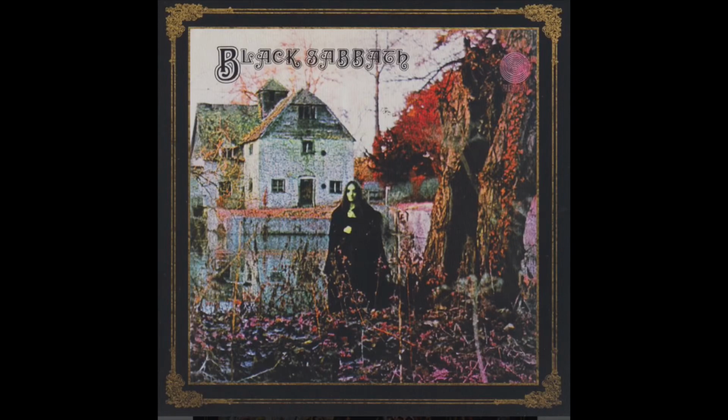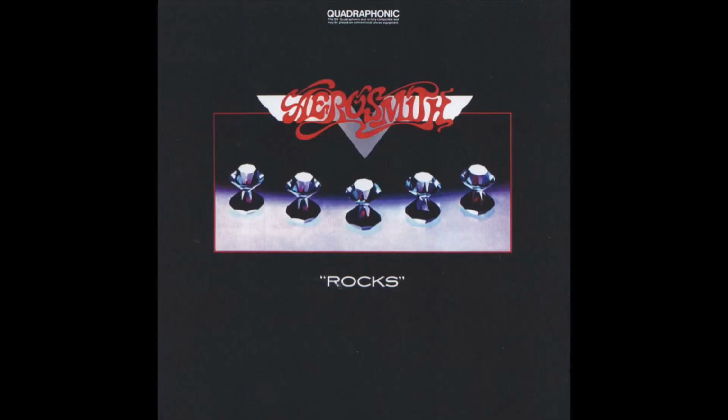They do have some CDs, so I started plucking them, just because it seems like they're phasing these out, so get them while you can. I went and got the Sabbath 1970 original UK album. Haven't heard this one yet. So Aerosmith Rocks Quadraphonic Mix. I listened to a couple songs on headphones last night. Very interesting. Can't wait to crank that up loud.